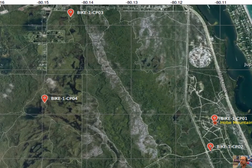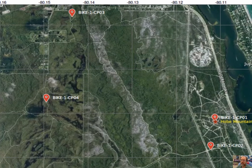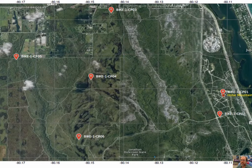Once they return to Camp Murphy, they get back on their bikes, and they must now make their way through the extensive trail network within Jonathan Dickinson to bike points 3, 4, 5, and 6. Those bike points are located along flooded trails, which sometimes require the racers to even lift their bikes above their heads, as the water is about chest deep. Much of it's rideable, much of it's not.